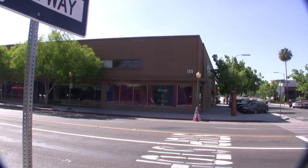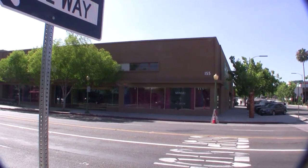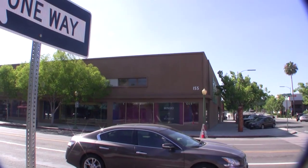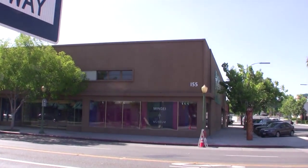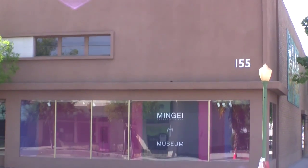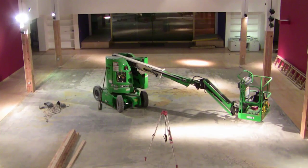Okay, so here we are over at the school. This is going to be the new main building. This is where I've been working for the past couple of weeks. It's pretty big. It used to be the Menge Museum, but now it's going to be our school. So it's got, you know, a nice storefront. It's pretty big on the interior. It's going to be a big step up from what we had before.